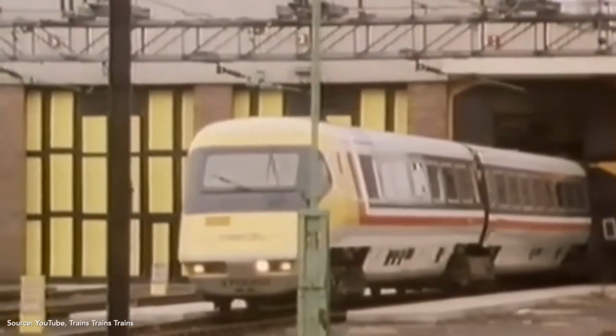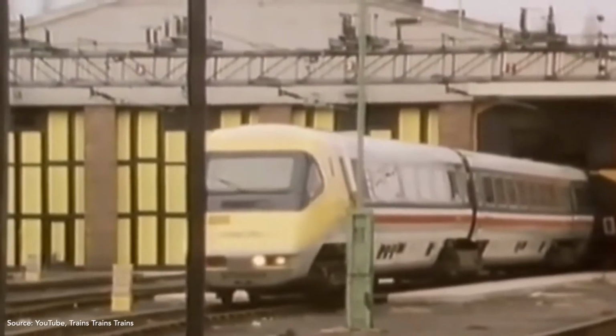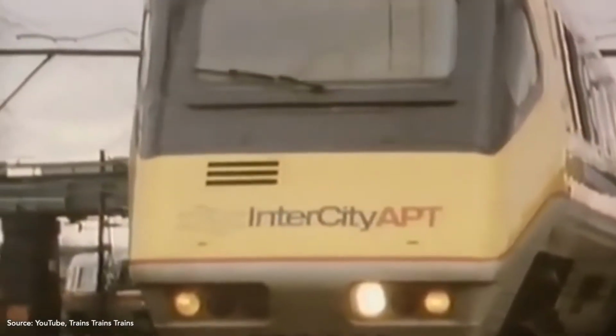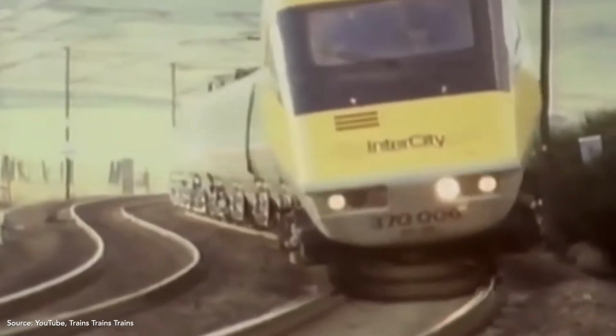1970, APT was set to boldly revolutionise the railway. But we couldn't wait for that experimental train and the time to pass for that experimental train to come to fruition. So we needed to develop something along what we'd call more orthodox lines. So not quite revolution, a bit more about evolution.